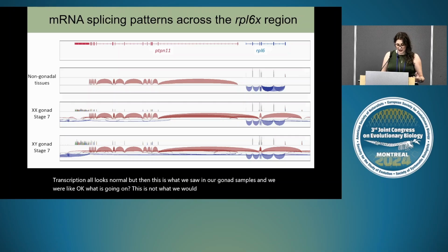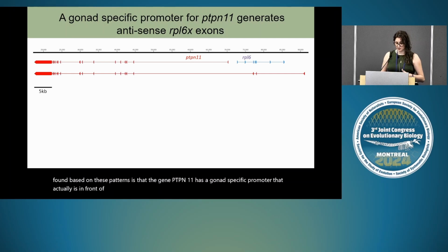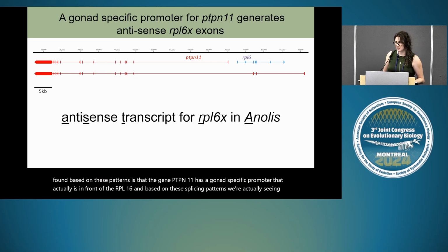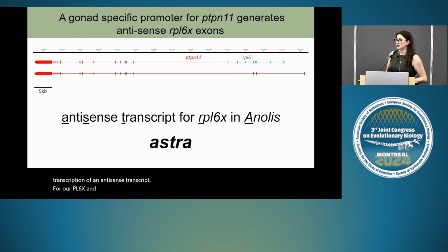And so what we actually found based on these patterns is that the gene PTPN11 has a gonad-specific promoter that actually is in front of the RPL6X gene. And based on these splicing patterns, we're actually seeing transcription of an antisense transcript for RPL6X in Anolis, and we're going to call that Astra.